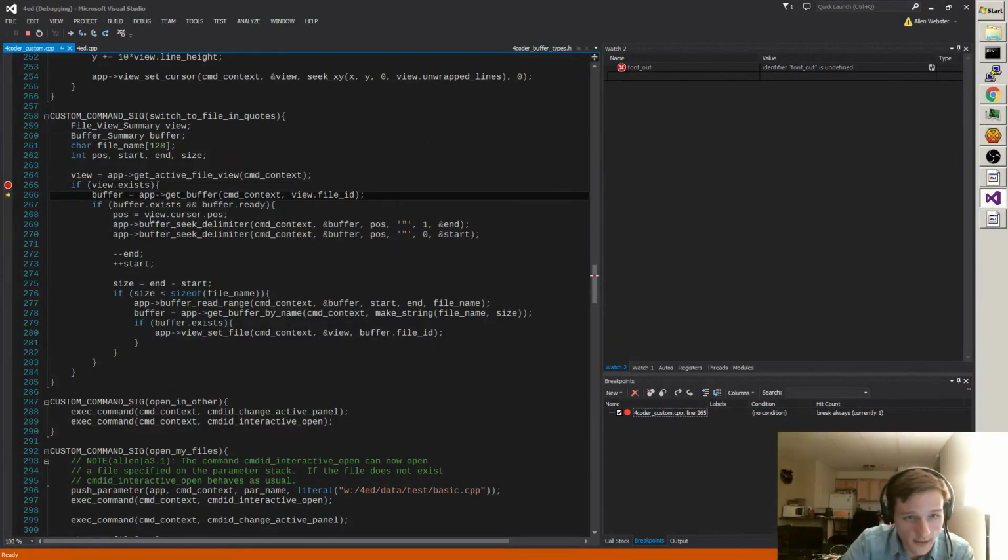The view exists. We get the buffer. The buffer exists. Position 771. We seek to the right. 784 to the left, 766, 783, size is 16. Okay, I think that sounds about right. So that'll fit in there.